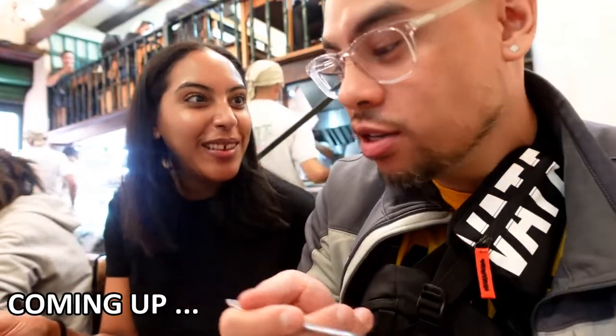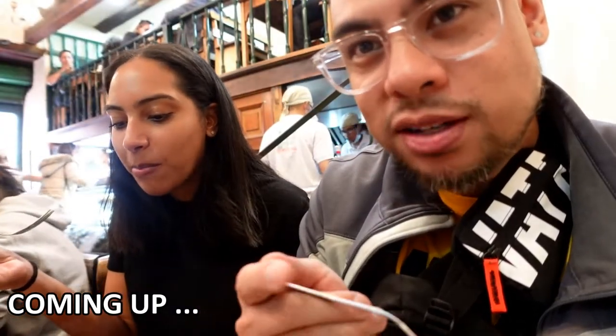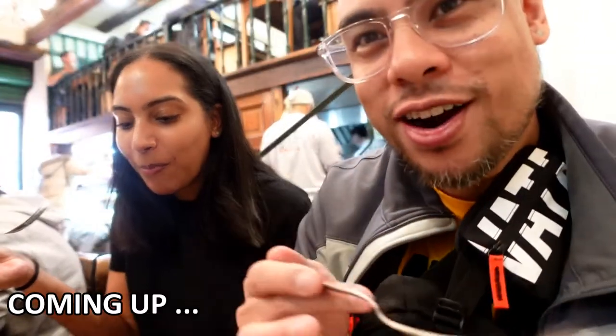I've only had two bites of this thing. This is amazing. I can confidently say this is the best tamale I've ever had in my entire life, hands down.